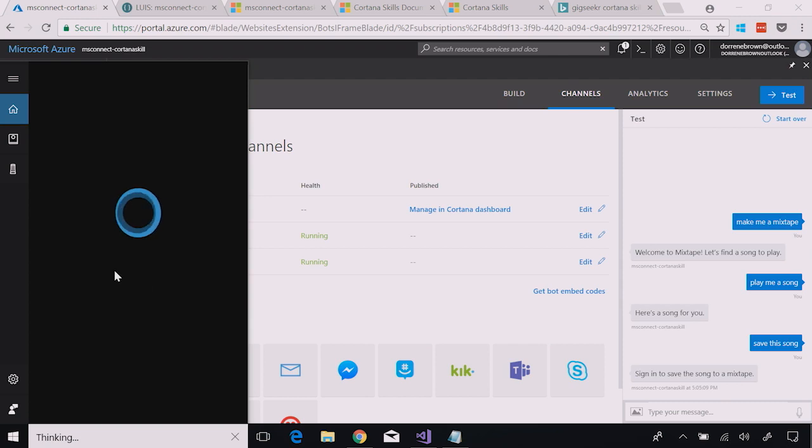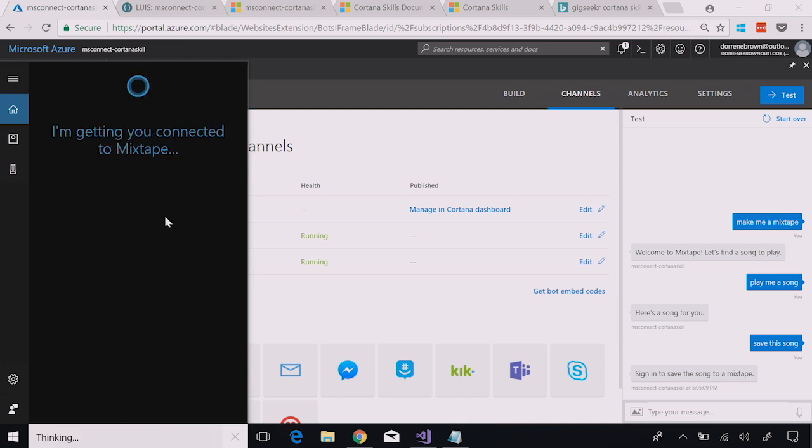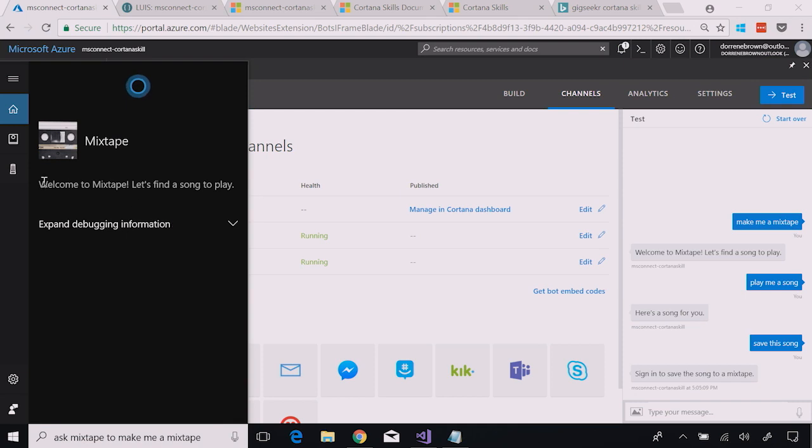If I click on it, it will ask me for permission, right? Because it's the first time I'm invoking the skill. The user must always know that data is being passed at the right time. And in this case, I'm straight up getting the request. So I will say, OK. And it says, welcome to Mixtape. Let's find a song to play. So that was creating a Cortana skill.